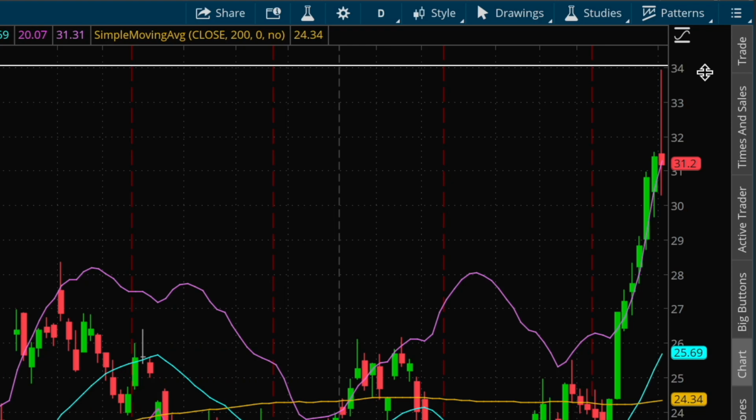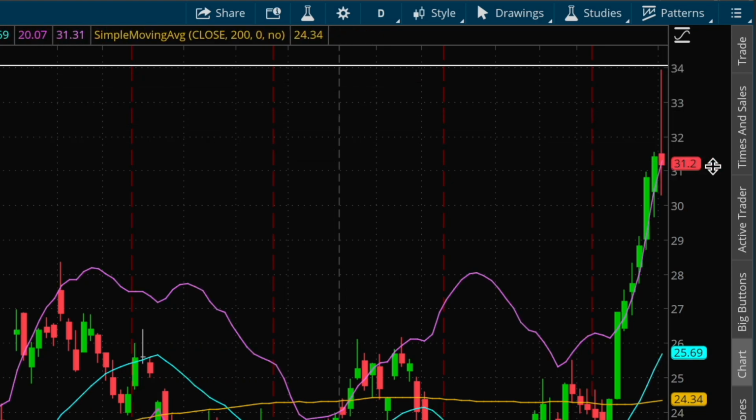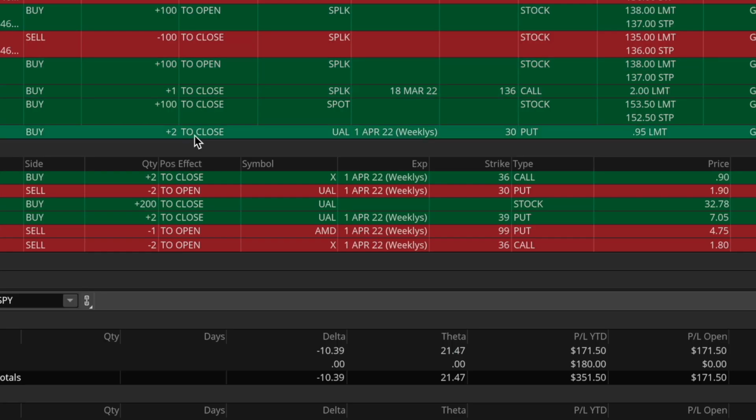And then as I was expecting to see, once US Steel got to that point, it totally reversed and actually ended the day down by about 22 cents it looks like. And so my trade here was to sell 2 call options once US Steel got up to and touched that resistance point at around 34 bucks per share. And in particular, if we come back to the monitor tab and take a look, so as you can see here, I sold 2 contracts of the 36 strike call option in the April 1st weekly expiration cycle. So keeping in mind that resistance point at 34 bucks per share, I chose the 36 strike again just to give myself a bit more cushion in case I was wrong.